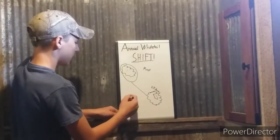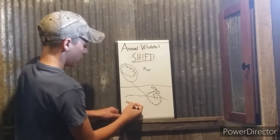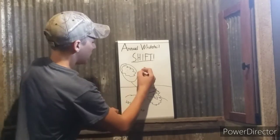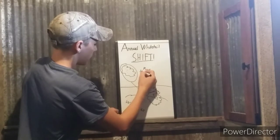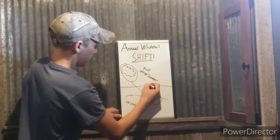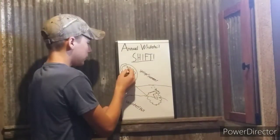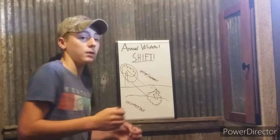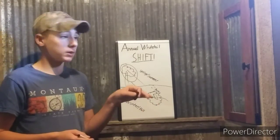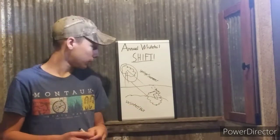So say we're going to make this a bigger area now. We'll say this side is winter/fall, and this side is spring/summer. So what this means is that all these different bucks are going to be going different ways. They're going to be going to different spots in the winter. They're not all going to be in the same group at the same time in the winter. They're going to disperse, and they're going to go find does and stuff like that before the rut.